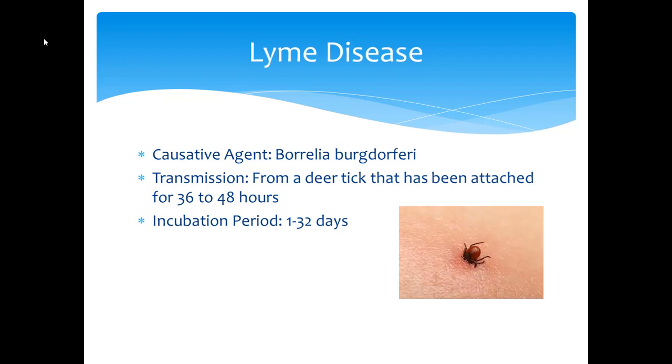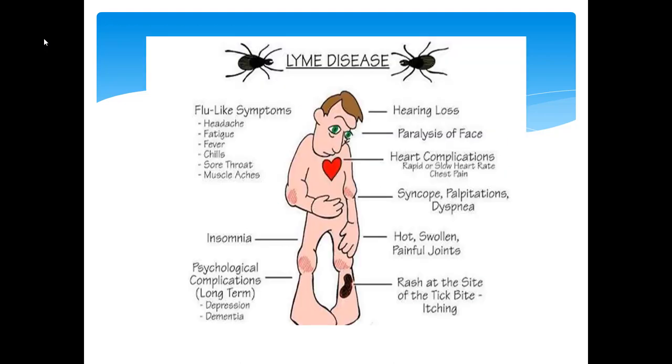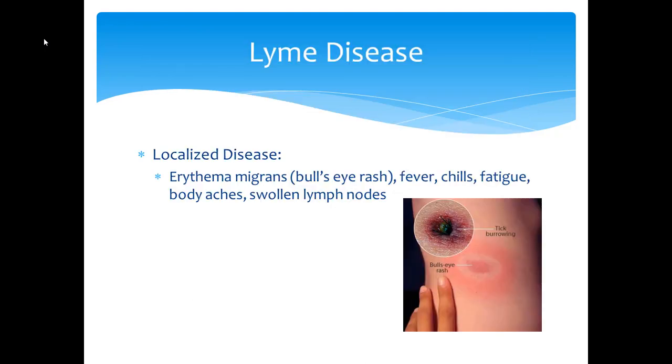Alright, getting into Lyme disease, caused by a tick bite, a deer tick bite that is infected with Borrelia burgdorferi. These ticks need to be attached for at least 36 hours so that the toxin can be transferred. And it's not just any deer tick. It's a deer tick that is infected with Borrelia. This is just kind of a nice little cartoon for you guys to look at when you're trying to learn the symptoms.